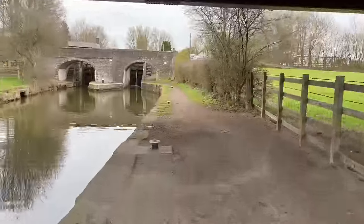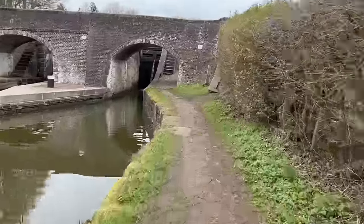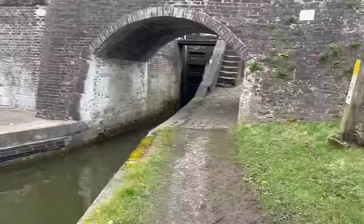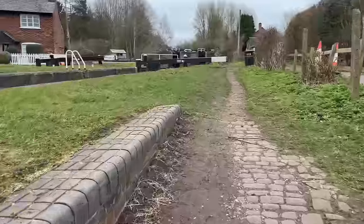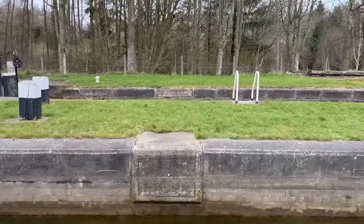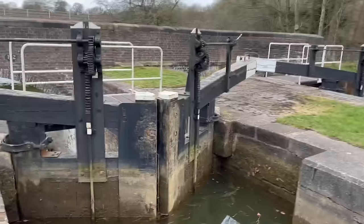The official name for this stretch is actually the Cheshire Locks, but with 26 locks covering a distance of 7 miles, they've been affectionately renamed Heartbreak Hill. Come and see if it's worthy of the name. Yep, both full, so I'm going to empty both of them so we can both come up together.